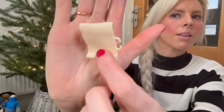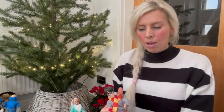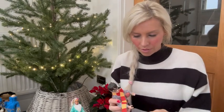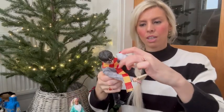It's got a thing so he can hold it. I'll get Harry. He's got a bit too much to hold at the moment, hasn't he? I'll take Hedwig off. It would work better maybe in his right hand. Yeah, unfortunately, the wand has got to come off. Yeah, he looks like he's reading from it now. He probably could have Hedwig back, actually.